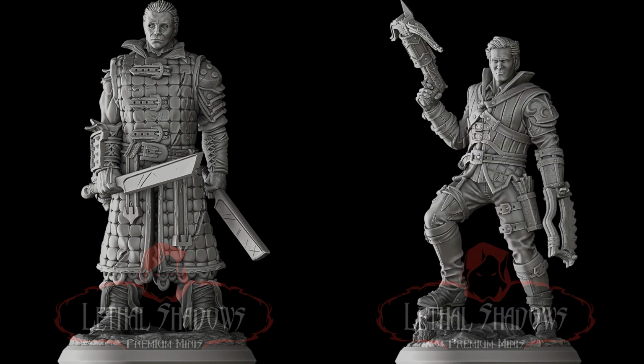Episode 43, Spending Halloween with Lethal Shadows. In honor of the holiday this week, I decided to paint The Shape and Groovy Hunter from Lethal Shadows miniatures.